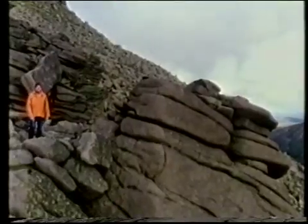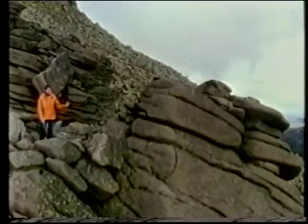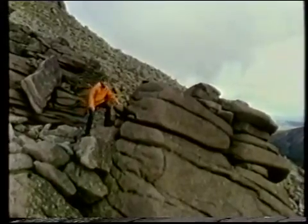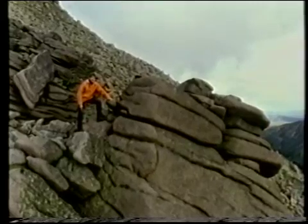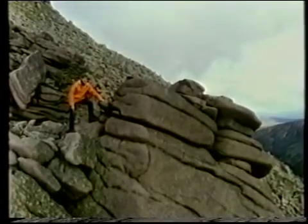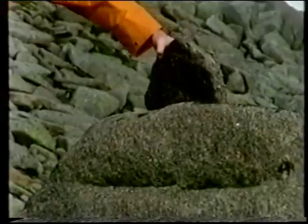But just because the granites are tough doesn't mean to say that they aren't weathered. These tors bear witness to the fact that they certainly are. What happens is that the cracks get filled with water. At these altitudes, water will freeze quite often in the year. And as water freezes, it expands and it wedges off large blocks.